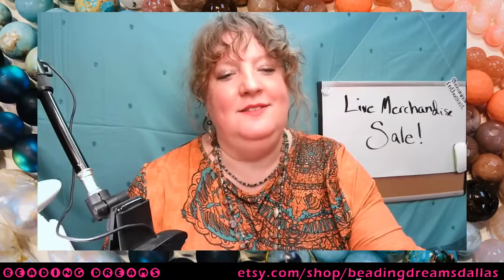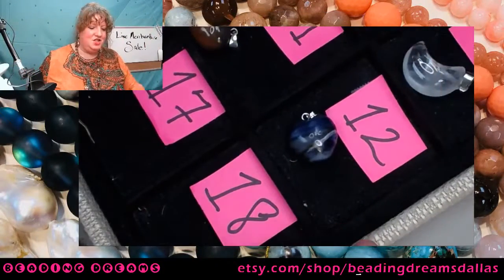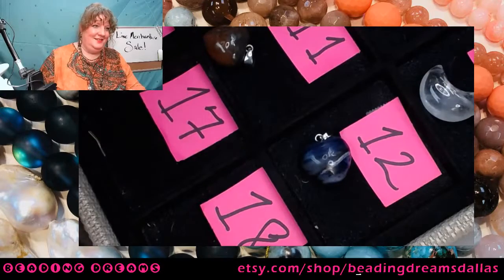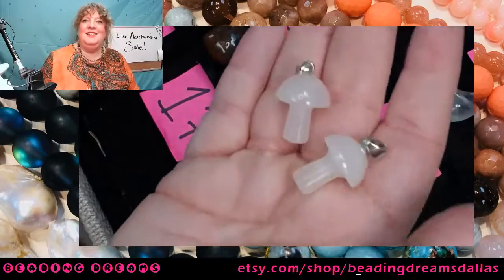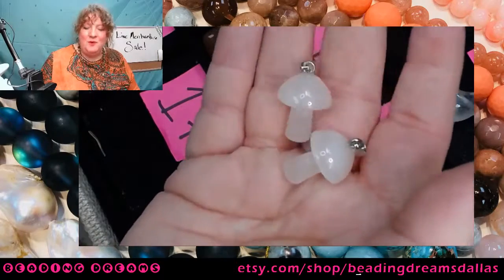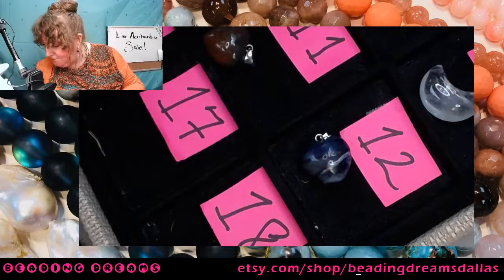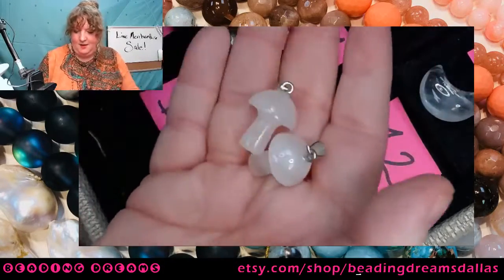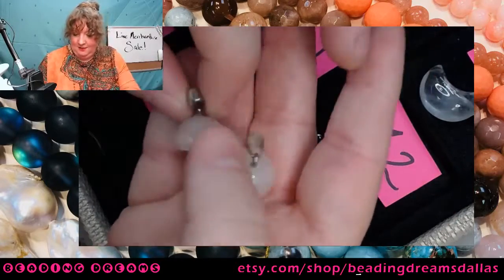So, moving right along, here are some really cool gemstone pendants in various shapes. I tagged myself on the Facebook so I remember which stream I was on. Excellent. All right, so we've got little teeny tiny rose quartz mushrooms. These are so cute. They're about 3/4 inch long from top to bottom of the mushroom, not including the bale.